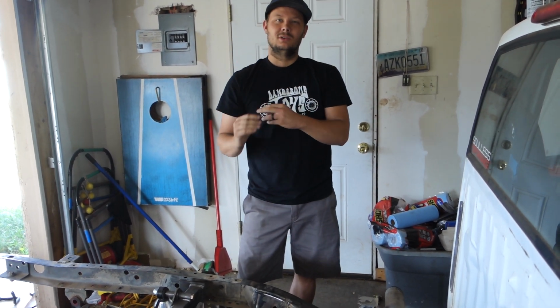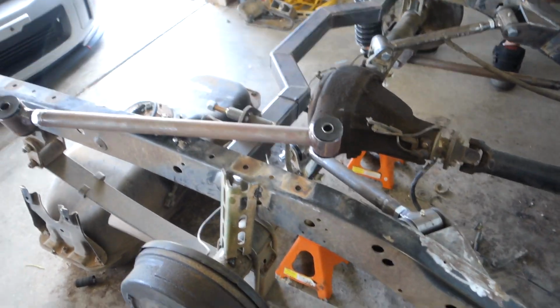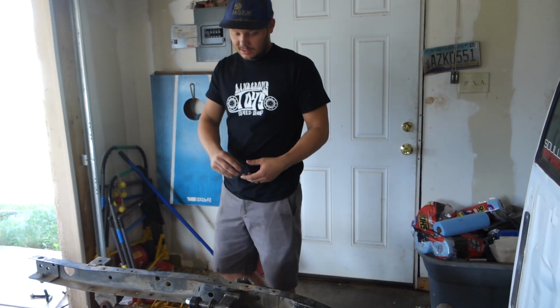Oh, right on. Instead of having to do a bunch of measuring and making it really complicated, we can tack all this up. We can get that leaf spring off, tack all this up, and Paul can come over and weld it all up. Nice. And that's the end of this.